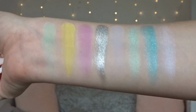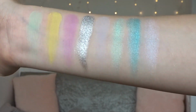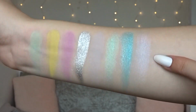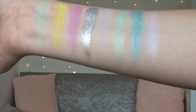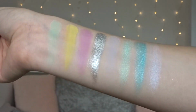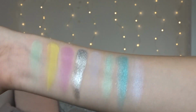The 3 mattes that I've swatched so far are very pigmented. Okay, so these are the 2 bottom rows. Obviously the one that stands out the most is this silver. Oh my goodness, look how pigmented that is. I am noticing a couple of these are duochrome, so I think this one's kind of a duochrome as well. Kind of reflects like a bluey purple, but also like a silver. I don't know how to explain it. But the yellow is super pigmented. This one took a couple of layers to build up. I'm noticing a couple of them are really dry when swatching them as well, but that might be because of the pastel formula.